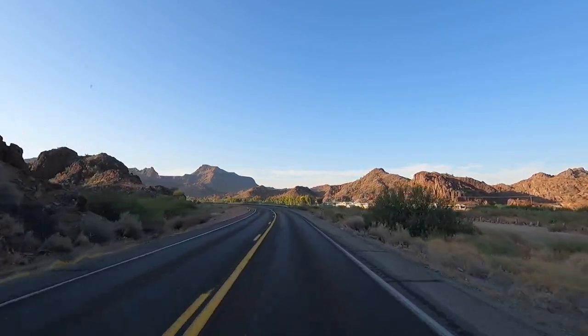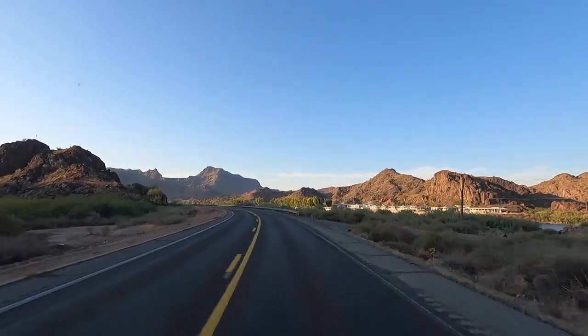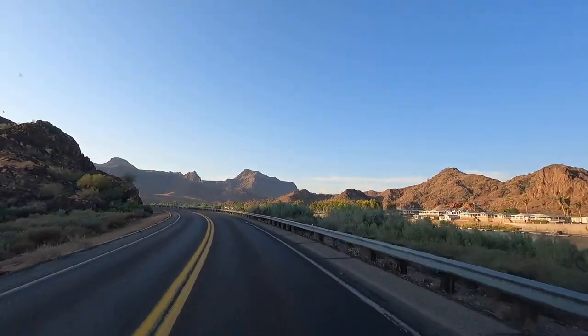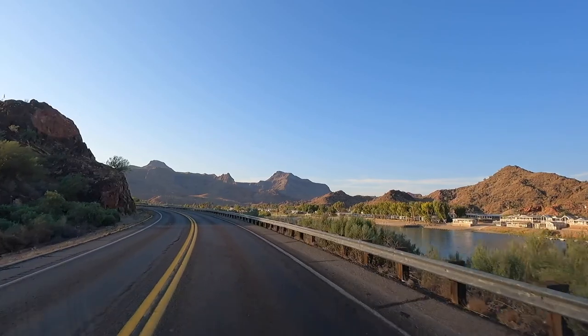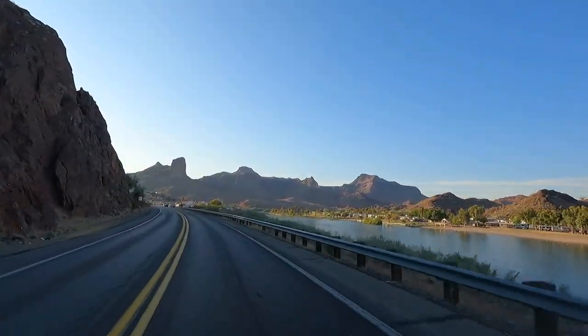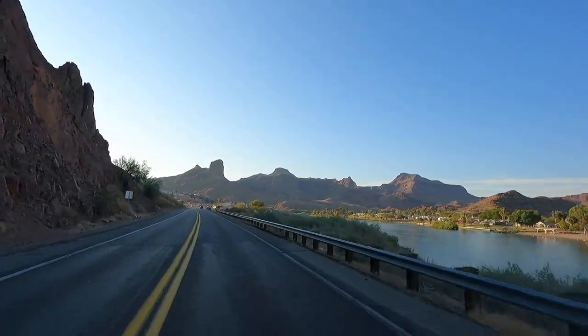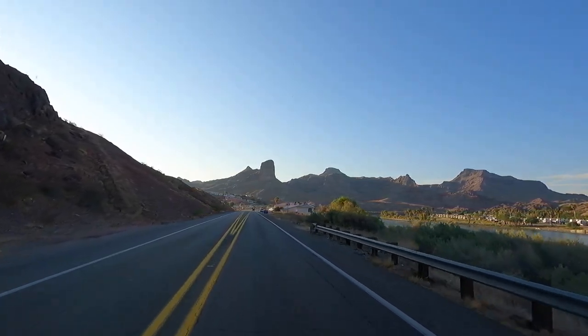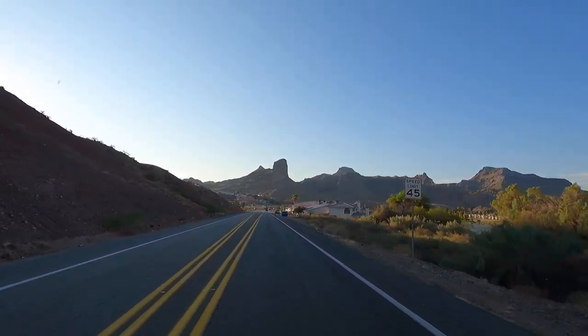Right up here, it continues. This is still considered Parker Dam. And all the mobile homes you see over there to the right, that's across the river. That's actually California. There's the mighty Colorado River. And this is the last little section here, Parker Dam, on the Arizona side.